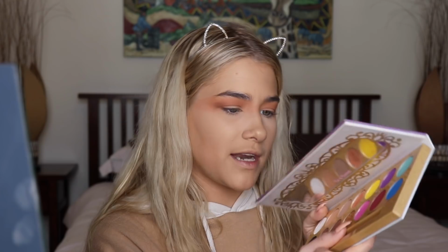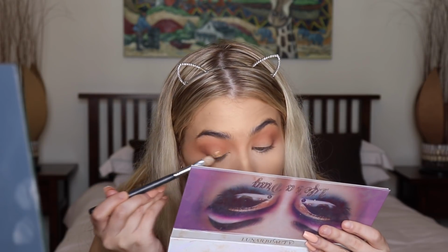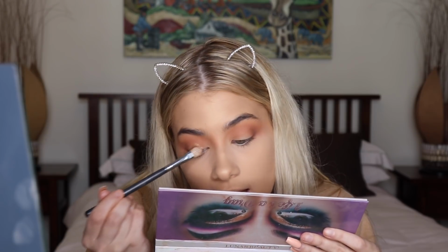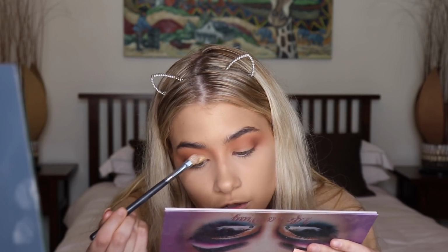Okay, I'm gonna take Legendary from the Manny MUA Life's Drag palette. It's such a pretty eyeshadow. I spray it with Fix Plus. I really like the formula of it. It's not crumbly, but it's soft, so you can get a lot of product on your brush. You know when there's a foiled eyeshadow and it just won't come out of the pan and you're rubbing your brush around like, come on, give me some product? This is not like that. It's so soft and creamy.